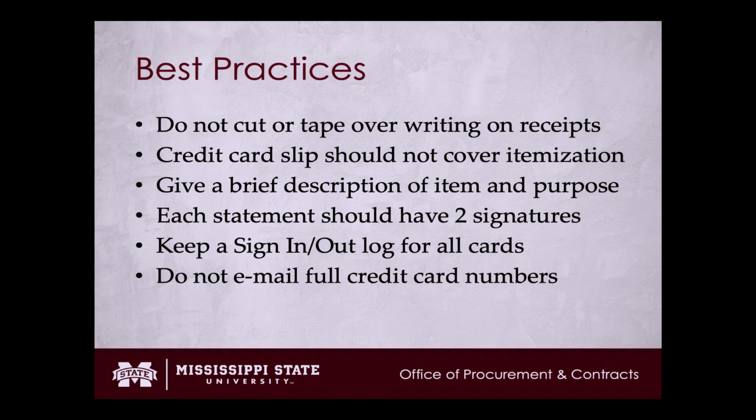If you're purchasing something that looks odd, please give a brief description of the item and the purpose of the purchase. If on the itemization it only gives an item number and it doesn't have any description on there, please just make a little note on the invoice with the description. Each statement should have your 2 signatures on there.